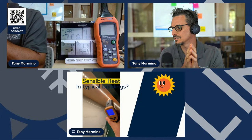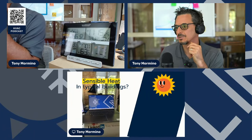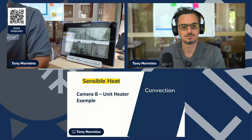You can barely see any heat coming off of it, but it is adding sensible heat to the space because the space is only about 70 degrees right now, 72-ish. It was the same the other day. We talked about computers. You can see the computer here, the keyboard at 94 degrees, producing sensible heat.